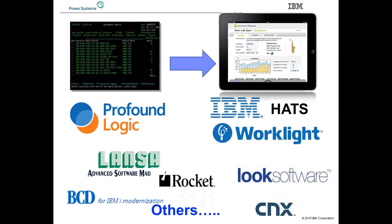Several of them have handlers that allow you to write your RPG code and allow the RPG to control the end UI, even on a mobile device. BCD, for example, just came out with their handler recently. Profound and Look have had handlers for ages.